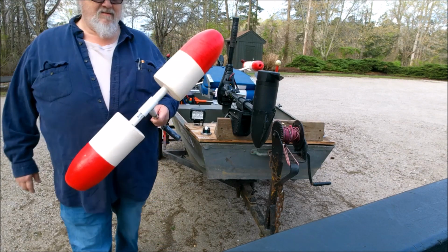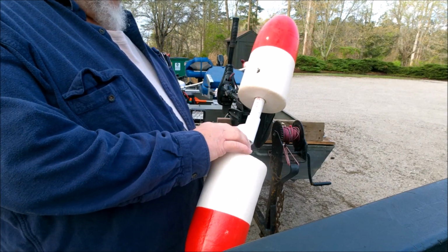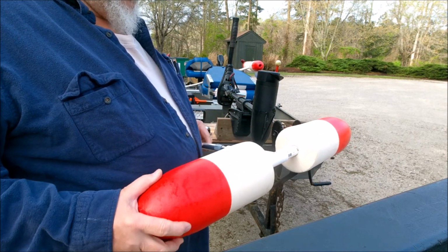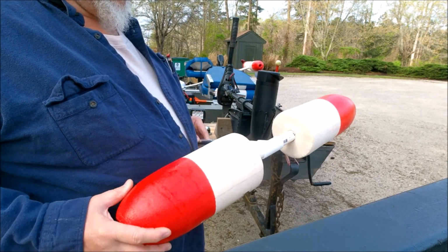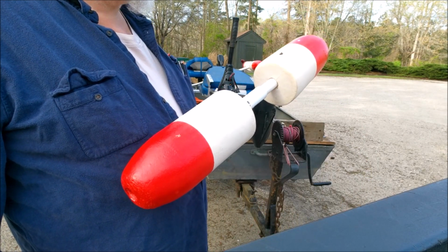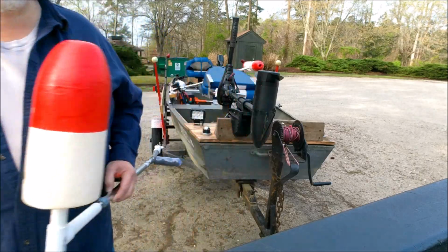Apparently, well, I forgot to put screws in these, and I have no glue, so I'm afraid these are going to come apart as we're using them, so we're not going to try these out today. Sorry, folks. Oh, well, that's a bummer. That's a big bummer.